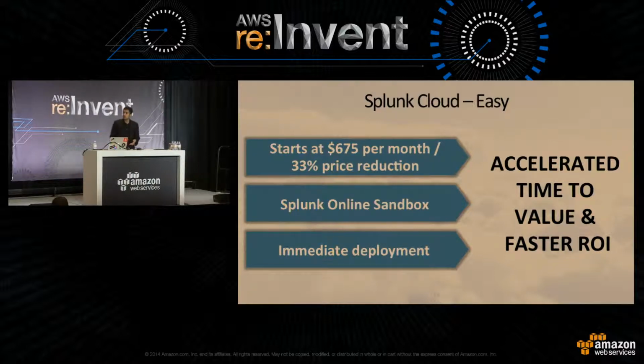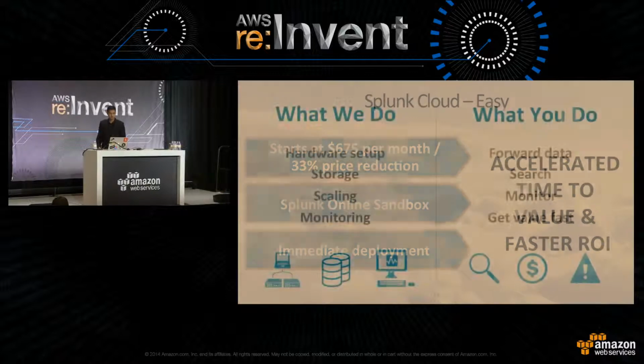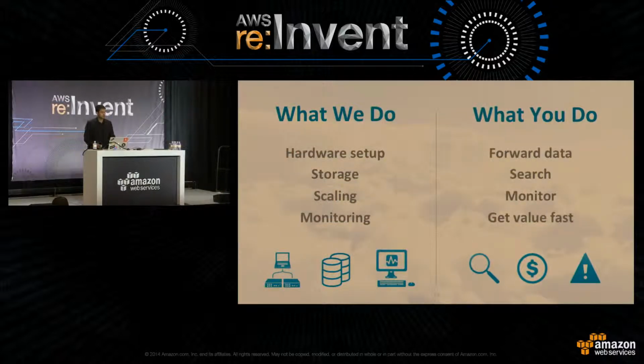We have the sandbox, which lets you get immediate access to our software, and also immediate deployment. There's no waiting for infrastructure, there's no waiting for hardware. You have your Splunk deployment up and running at the snap of a finger. Net, what we do with Splunk Cloud is all the hardware setup, all the storage, scaling, and monitoring. What you do is forward your data, just search, monitor, and start getting the value. So that's our Splunk Cloud offering.